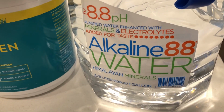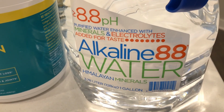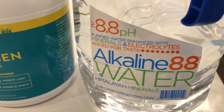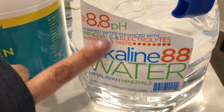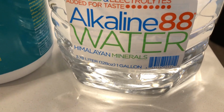I drink alkaline water, and this is an 8.8 pH. You know that the pH of the water is good if it is above 7.5. So this has all the minerals, and is from Himalaya, and you can find this at Walmart.